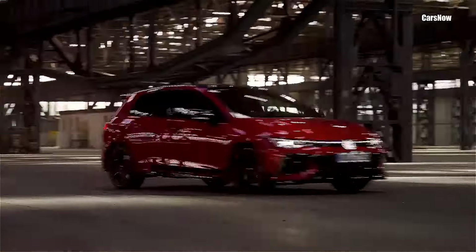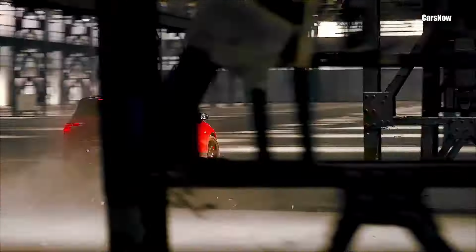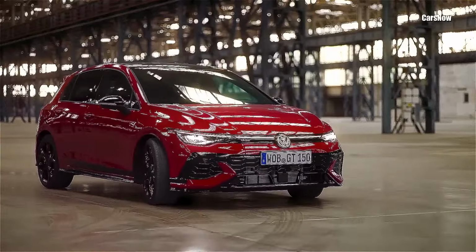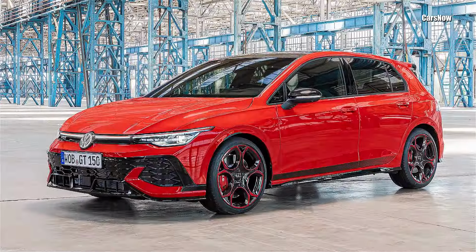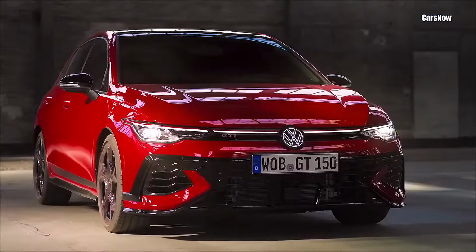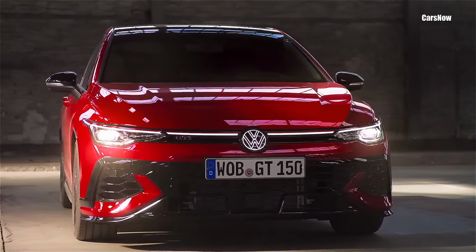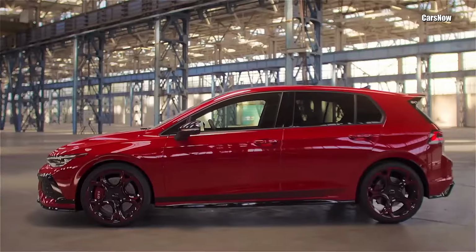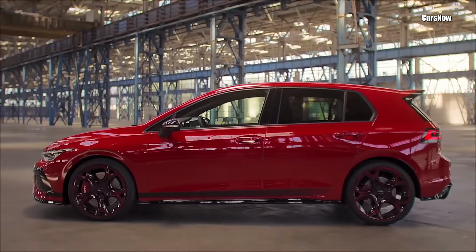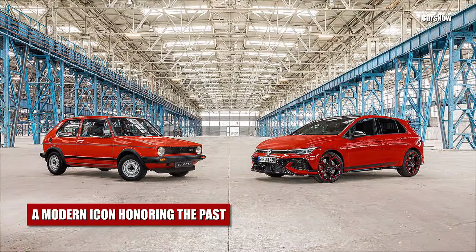2026, the Volkswagen Golf GTI celebrates its 50th birthday. And what better way to honor 5 decades of hot hatch excellence than with a special edition? Enter the 2026 Volkswagen Golf GTI Edition 50, a performance-packed tribute that blends heritage and modern technology into one irresistible package. It's more than a facelift, it's a rolling love letter to one of the most iconic performance cars ever built. A modern icon, honoring the past.